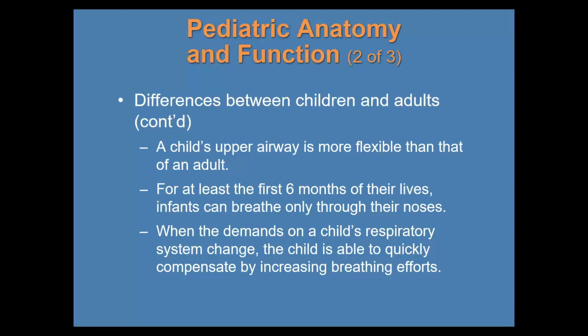The upper airway of a child is more flexible than an adult's. For at least the first 6 months of their lives, infants can breathe only through their noses. So when the demands on the child's respiratory system change, the child is able to quickly compensate by increasing breathing effort. So if you see little babies breathing through their nose rapidly, that's probably why.